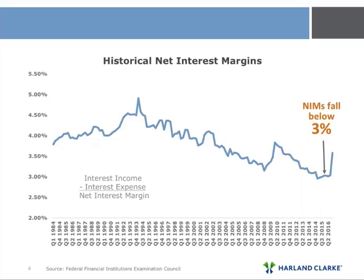I wanted to start with this slide to set things up for today's presentation. In preparation, I took a look at net interest margins. If you look at the x-axis, you'll see that this chart tracks net interest margins going all the way back to the early 1980s. Some of you may or may not have been around back then. Just as a point of reference, Ronald Reagan was president.